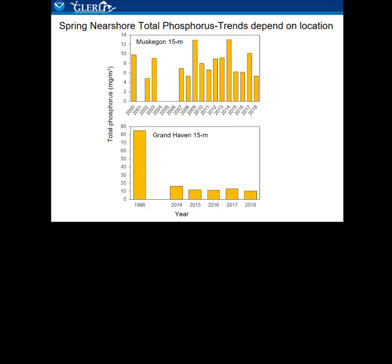At that Grand Haven site, there's not much going on over the last 5 years, but compared to 1996, that spring phosphorus is much, much lower than it was in the mid-90s. If you had the 70s numbers, it would have been even higher. This is incredibly high phosphorus. I can't even imagine something like that right now. I would assume somebody did something wrong.